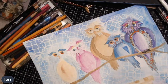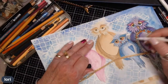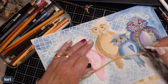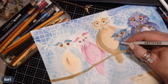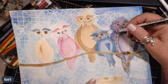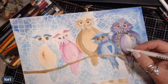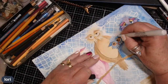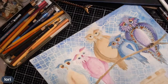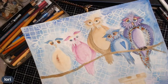I think I want to use my white up in the top of his head a little bit. And then maybe, it's very subtle, you won't see it too much. There. Maybe some little stitch marks on this guy. They're getting a personality. And you can put as much, of course, or as little of this in as you want. Maybe some little tiny specks in his eyebrows. So they just get to be more and more fun.